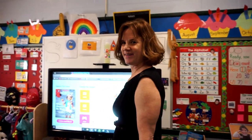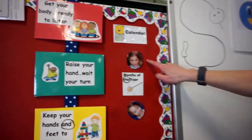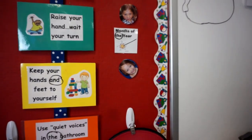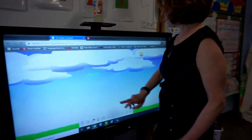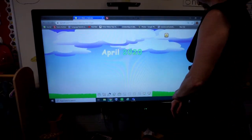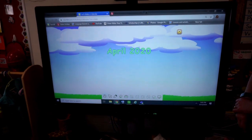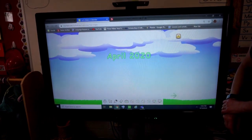Okay, let's start our circle time. Well, let's say hi to Ella, who is supposed to help with the calendar, and Amelia, who is supposed to help with months of the year. Yippee! It's April 2020. Let's make a calendar.